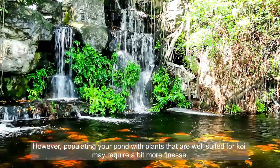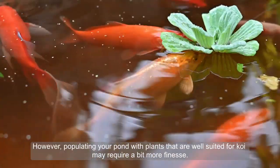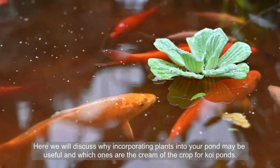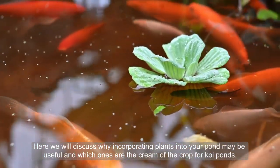However, populating your pond with plants that are well suited for koi may require a bit more finesse. Here we will discuss why incorporating plants into your pond may be useful and which ones are the cream of the crop for koi ponds.